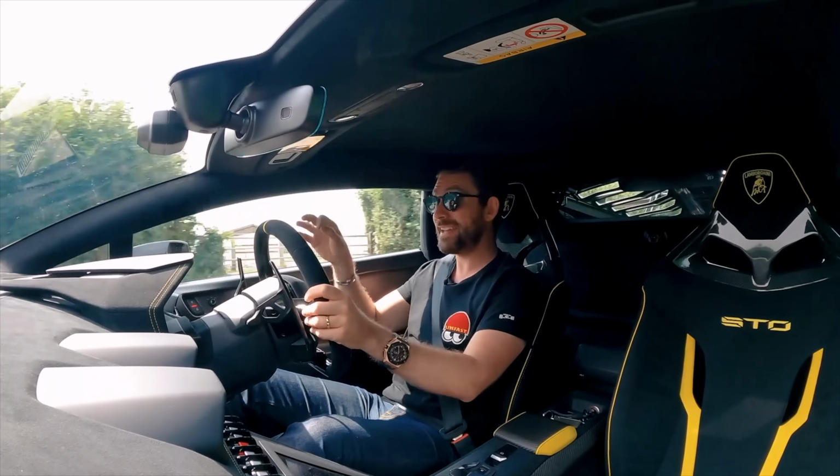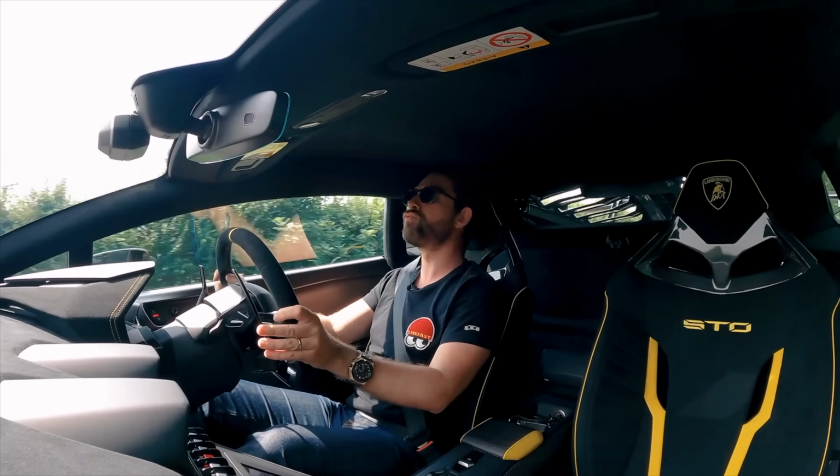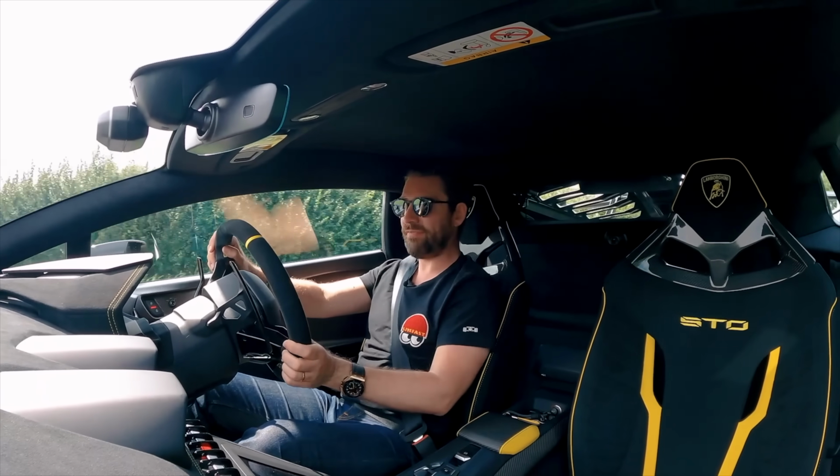And what I mean by that is, this thing is designed to be driven really fast. Really fast.